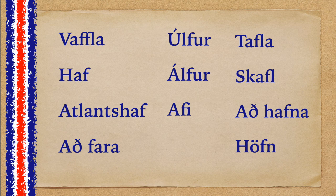Úlfur means a wolf. Álfur means an elf. Afi means grandpa.